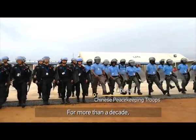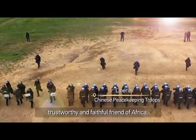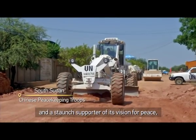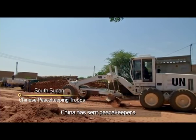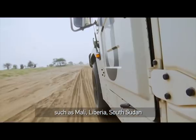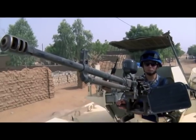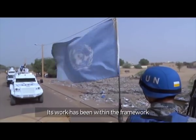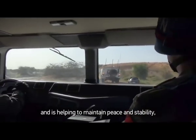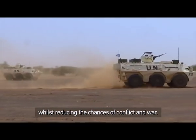For more than a decade, as a sincere, practical, trustworthy and faithful friend of Africa and a staunch supporter of its vision for peace, China has sent peacekeepers to several countries on the continent, such as Mali, Liberia, South Sudan and the Democratic Republic of the Congo. Its work has been within the framework of the United Nations and is helping to maintain peace and stability whilst reducing the chances of conflict and war.